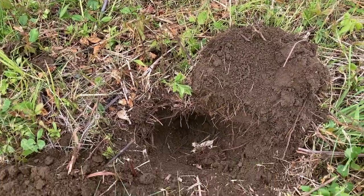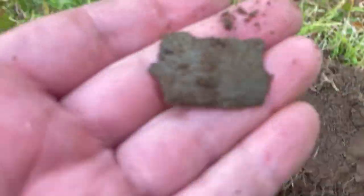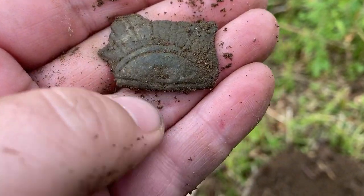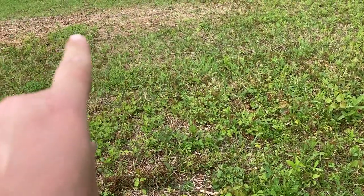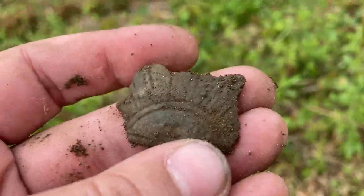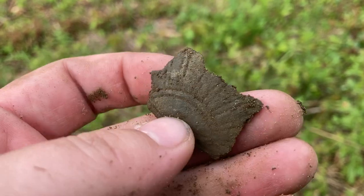Another really deep one over here, about 9 or 10 inches probably. And I just got it up. A piece of bread. Oh, it's a part of a crotal bell. Wow. You know what's funny? The last crotal bell I found was kind of in that bald patch over there. So I wonder if a whole sleigh bells worth of bells were lost here, and over the years people have been digging them up.